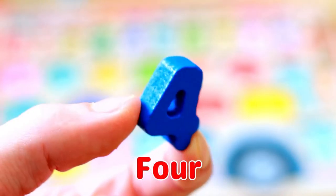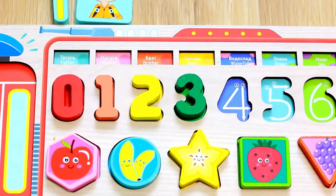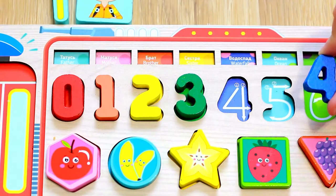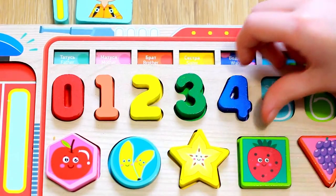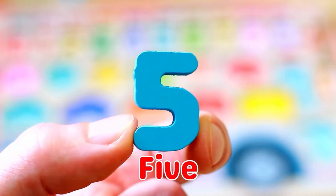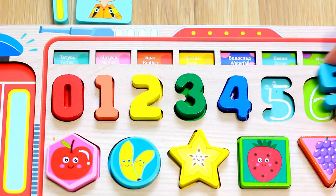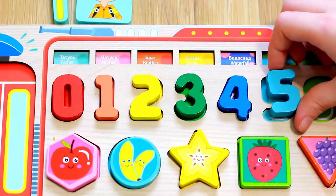Now, let's discover the next number. 4. Could it be 4? Indeed, number 4. Find the right spot for it. Yes, right there. 5. Spotting number 5 now. Can you help me place it? Not here, got it. And there we go, number 5 is in place.